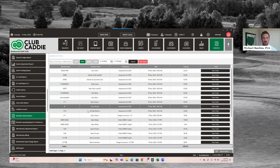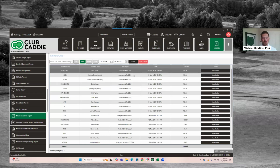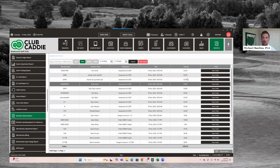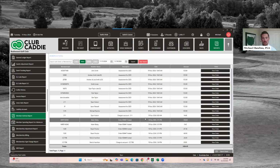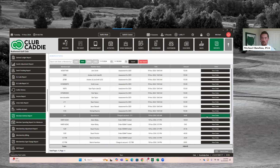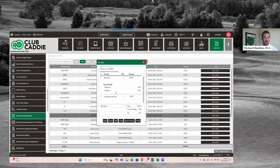You can see these first few. These were assessments. These were ledger adjustments that were done for 125 on a select group of members. They also show voids, refunds, charge to account. We can view the orders. So Ryan made a charge to his account at 6:28 today. And we can go in and view the order. We could see what it was for. He got a pizza and a Long Island.